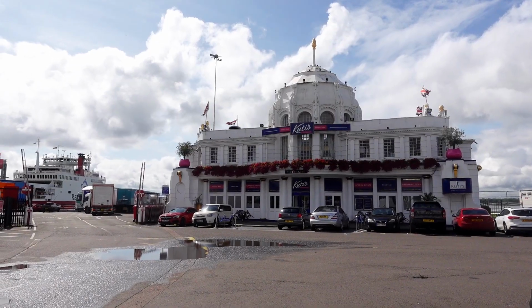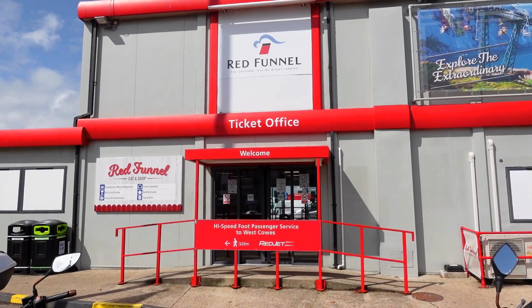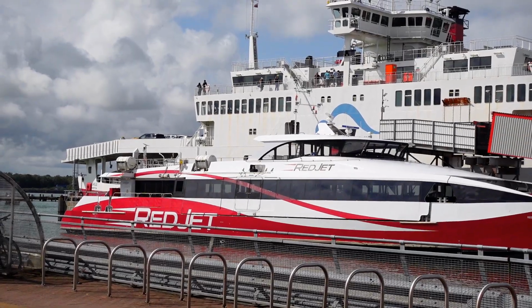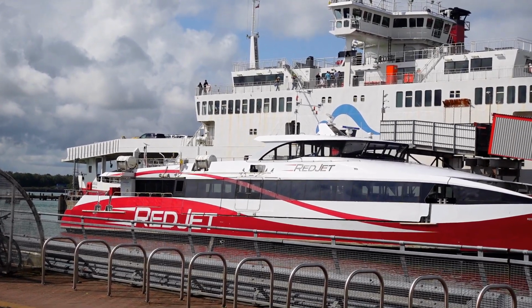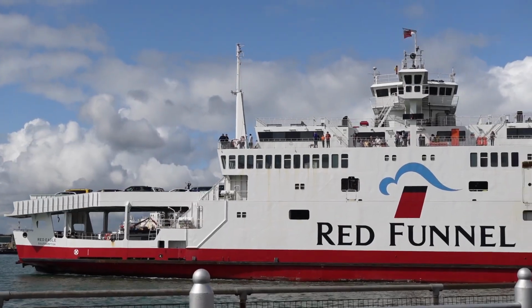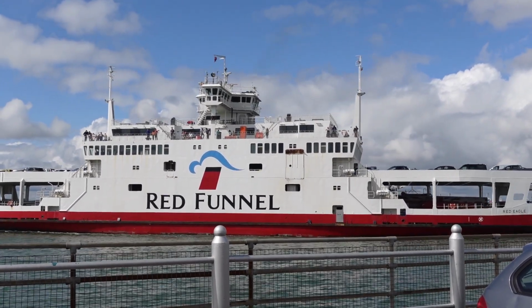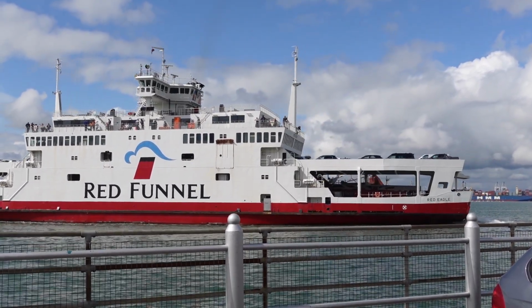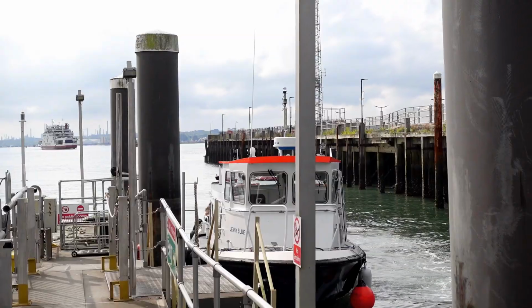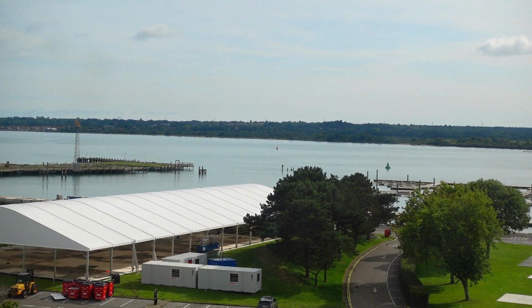Throughout the coastline of Southampton, you will find boats, ships and yachts of all shapes and sizes. Plus, there was preparation going on for the International Boat Show.